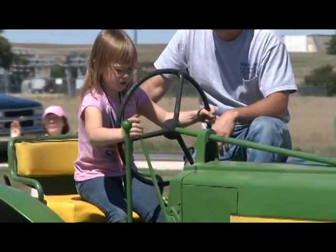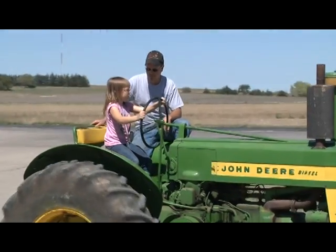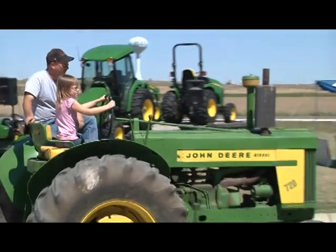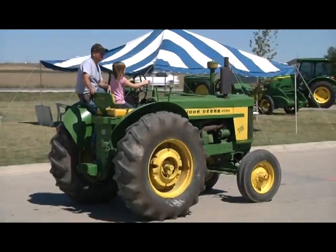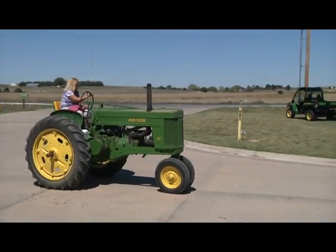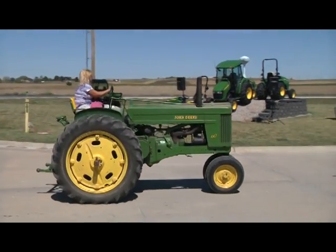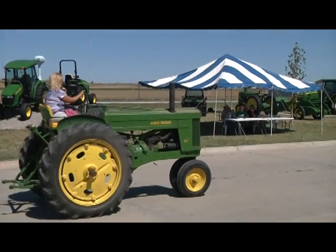Well, here we go, folks. I remember this little girl from the contest. This is John Dryling's tractor from Hayes, Kansas. It is a 1951 John Deere 720. They haven't been able to get her off of the thing since the contest. That's why she's still driving around. Here comes Mrs. Dryling, I'll bet. Oh yeah. Behind every good man and a daughter is the mom. And she is driving a 1949 John Deere 60, ladies and gentlemen.